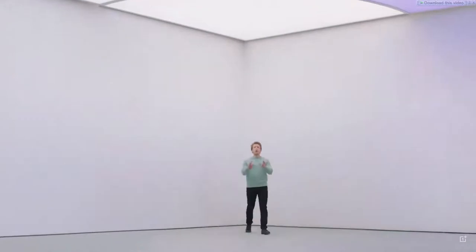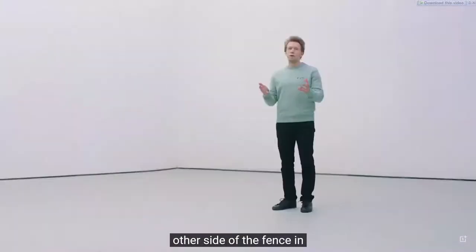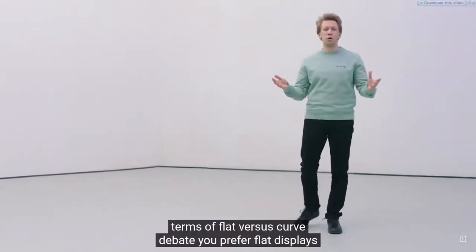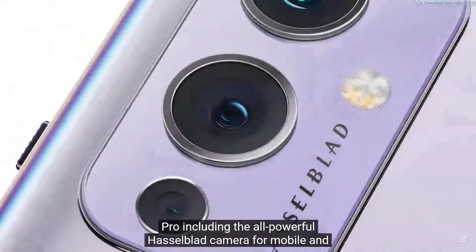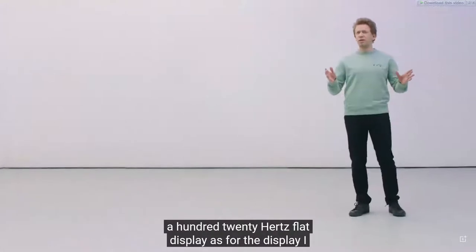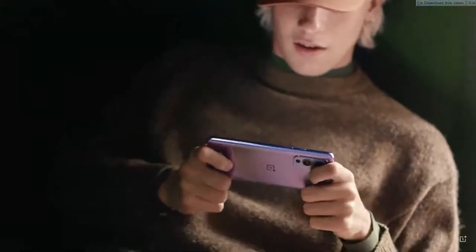This one is for all of you who love OnePlus 9 Pro and who don't want to compromise on performance, yet you're on the other side of the fence in terms of flat versus curved debate. You prefer flat displays. Well, OnePlus 9 has just that. Best of both worlds. Major breakthroughs from OnePlus 9 Pro, including the all-powerful Hasselblad camera for mobile and 120 Hz flat display. As for the display, I could tell you it is an OLED and list you all the specs, but really, there are no bells and whistles, just a genuinely great display.